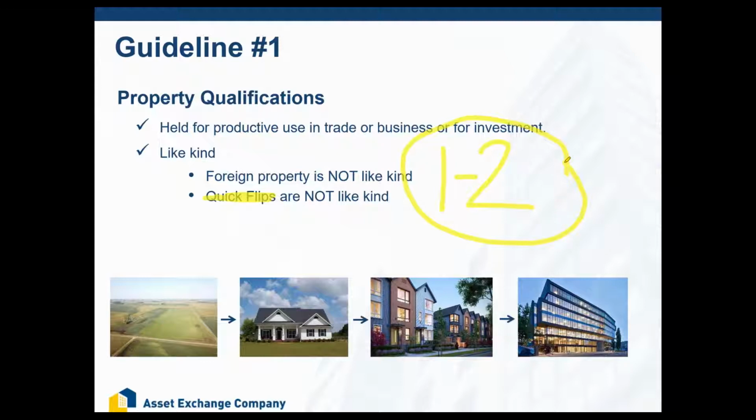Okay, now I say usually, and the reason why is because the government doesn't have in writing a specific number of days, months, weeks, or years where your property has to be held. Right? So nowhere in the tax code do they say, if you hold your property for exactly 24 months, it will automatically be eligible for an exchange. So they look at a variety of factors, including your intent. How did you intend to use the property?